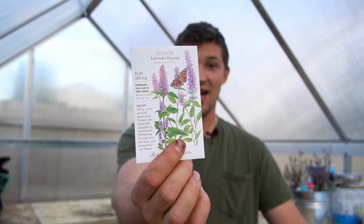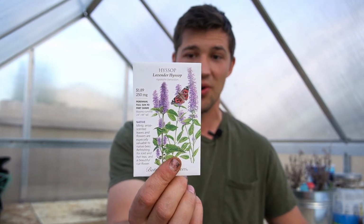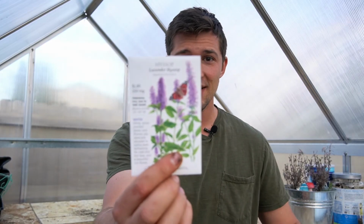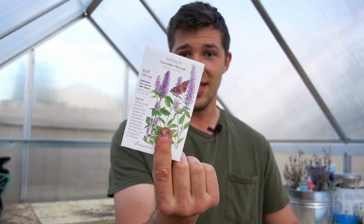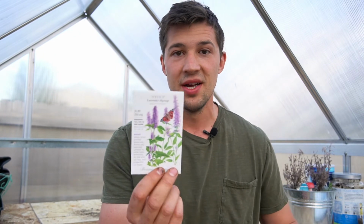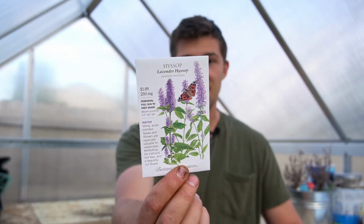This right here, I'm excited for, because I've never grown it, and people say it's a lot like a licorice type minty plant. So I'll probably have a video on this lavender hyssop when I'm actually trying it and using it in the kitchen. The description is a minty anise scented leaves and flowers are especially valuable to native bees. Refreshing for iced and hot teas and a beautiful cut flower. That is a lavender hyssop.